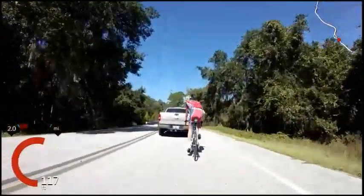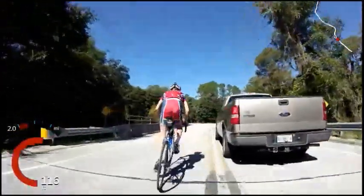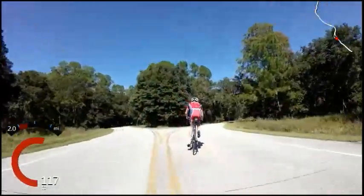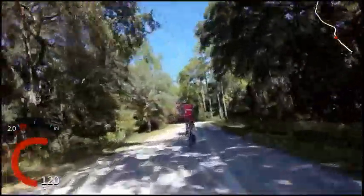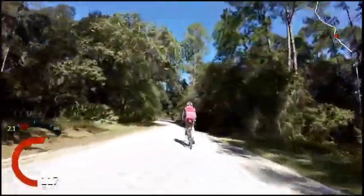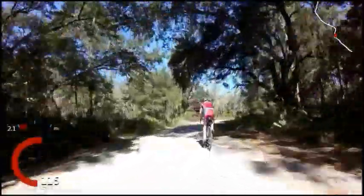Here we came across some local in his car. We don't normally get cars on this road, but don't worry, your race will be closed to the public driving on it. Beautiful conditions, beautiful scenery to look at while you're racing, but hopefully you're just looking at the wheel in front of you.